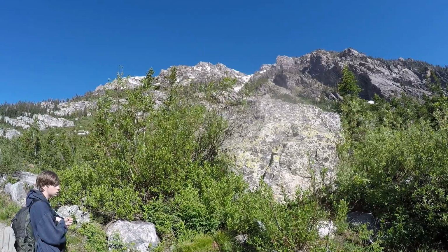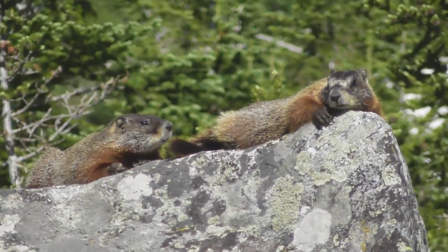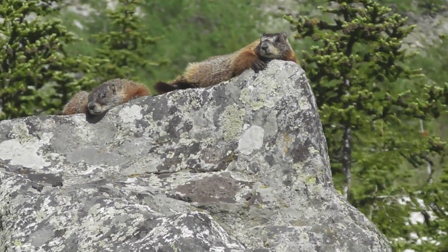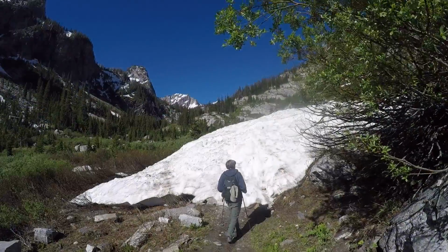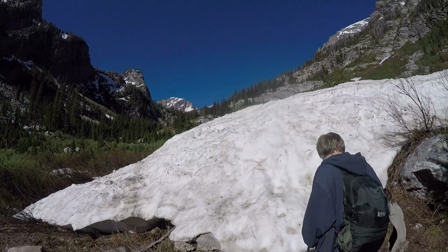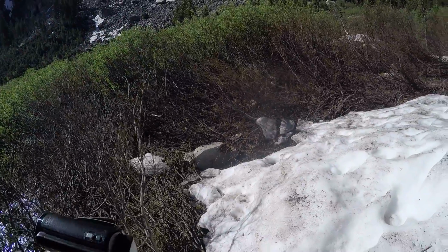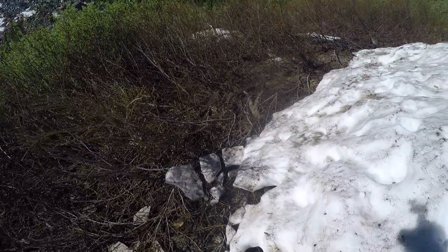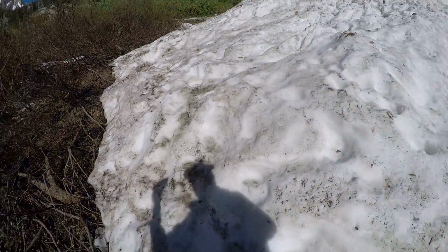You don't seem to be too scared of us, huh? Yeah, it's blocking the whole trail, huh? So this is kind of like a glacier because look at how it's pushed these sticks forward. So we're making our way through this miniature glacier here.